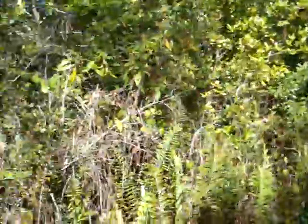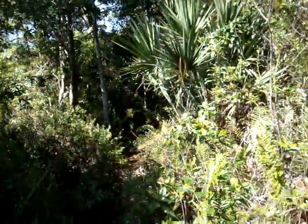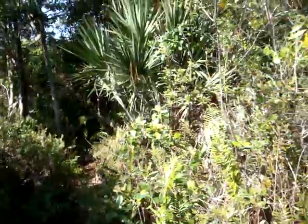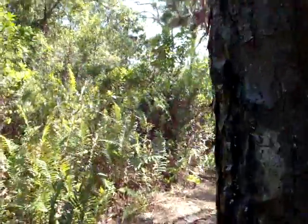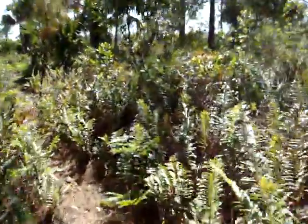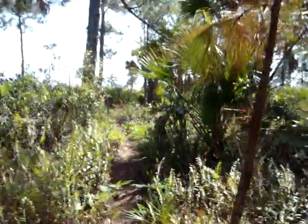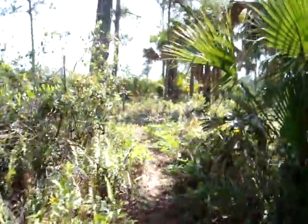This butterfly's following me. Cool. Yep, definitely following me. Almost all the way through here. Must like my smell. Anyway, as I was saying, this is apparently a relatively new trail that they built, the white trail. And I gotta say, it's pretty cool. It is pretty cool.